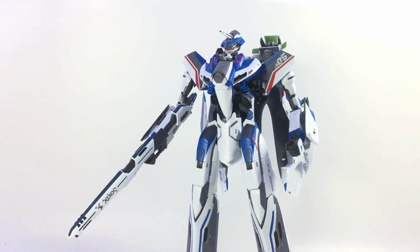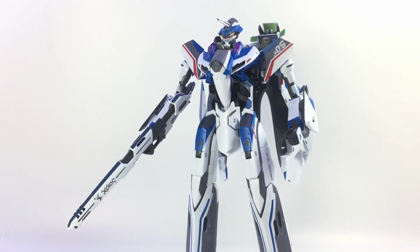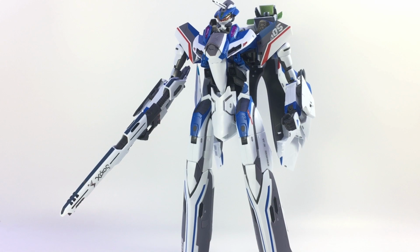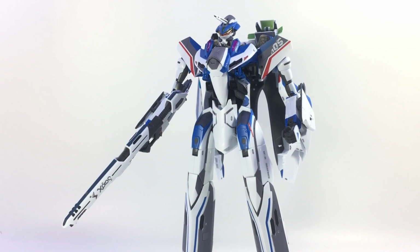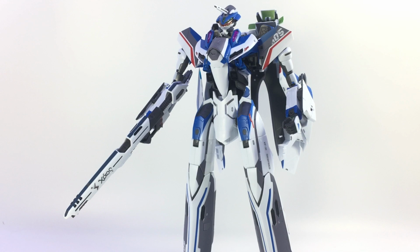But yeah, nice slick robot mode, lots of fun, very cool looking toy. The Bandai DX Chogokin VF-31J, Hayate Immelman's Siegfried, which is the code name for it from Macross Delta. It's a good, solid Valk. I'm looking forward to the rest of them.